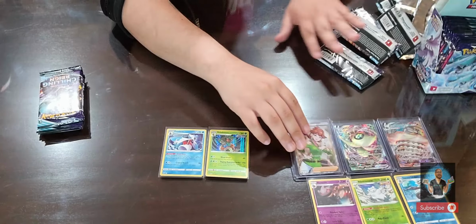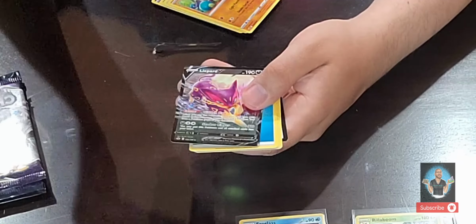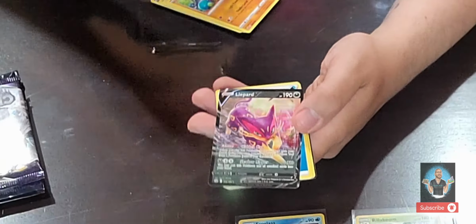So far we're doing great. I'm not complaining. It's not the cards I want, but we're doing great. We haven't gotten any Vs yet. Oh, Kecleon. Yay. I think he's adorable. And this is a reverse rare, sorry. Gonna keep all the reverse rares at the bottom. And we got a double hitter here. This is an Impact Energy, and it's the reverse trainer. And we got our first V. It is a Liepard V. That is a beautiful looking card.